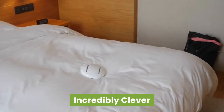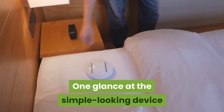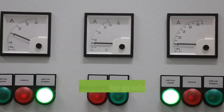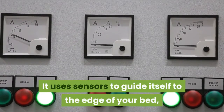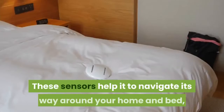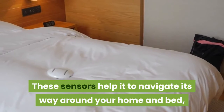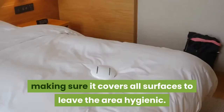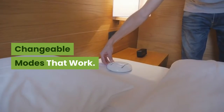Incredibly clever. One glance at the simple-looking device and it is hard to believe that it can be so intuitive. It uses sensors to guide itself to the edge of your bed, turning so it never falls off. These sensors help it to navigate its way around your home and bed, making sure it covers all surfaces to leave the area hygienic. Changeable modes that work.